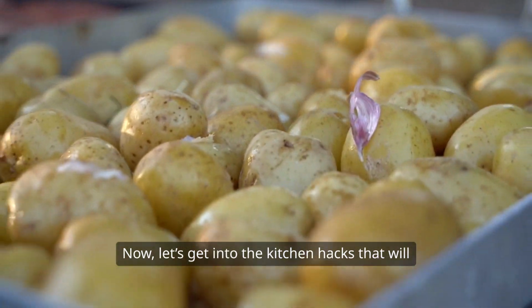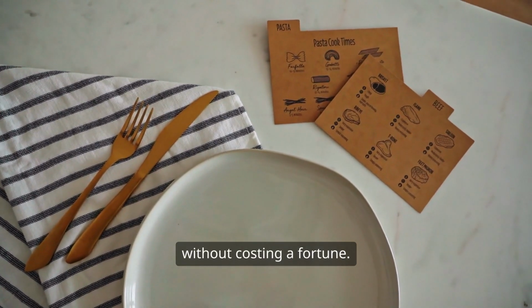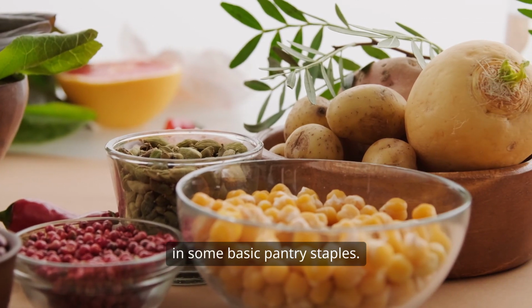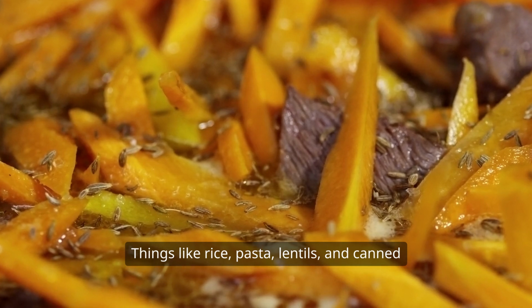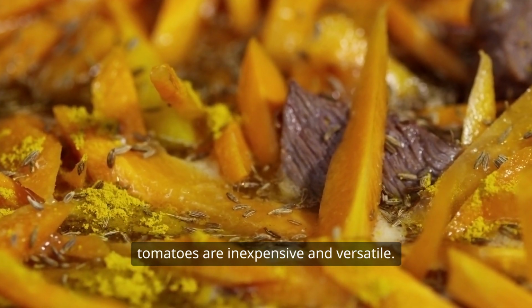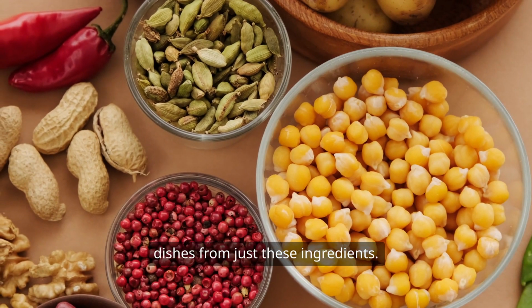Now, let's get into the kitchen hacks that will elevate your cooking game without costing a fortune. One of my favorite tips is to invest in some basic pantry staples. Things like rice, pasta, lentils, and canned tomatoes are inexpensive and versatile. You can create a variety of gourmet dishes from just these ingredients.